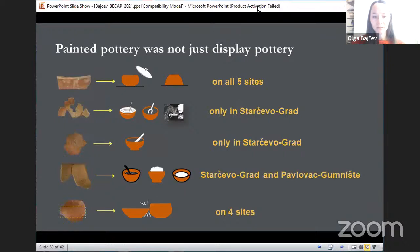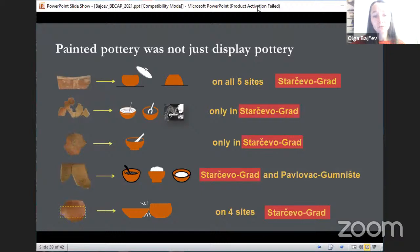So the most varied traces were identified in Starčevo, and this could mean that in this particular settlement, these vessels were used in the most varied way, but it can also reflect the size of the assemblage.